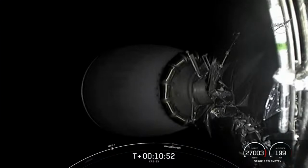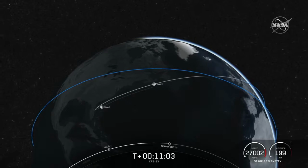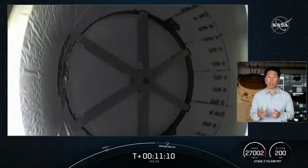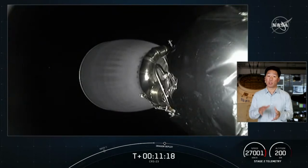So we are about a minute away from that separation of Dragon from the second stage. For now, we are enjoying some views of the second stage Merlin vacuum engine. We can talk a little bit about the upgrades that have been made to Dragon. The first is solar arrays. Typically after separation, we wait for solar arrays to unfurl from Dragon. This upgraded Dragon has been redesigned, and the solar array has its panels built into the trunk section itself, providing power during flight and while on board the station.